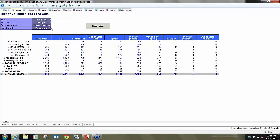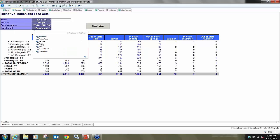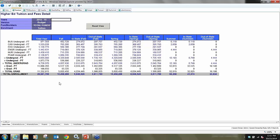In addition to the changes I've made in enrollment, when I go back to my tuition, I can see the impact to the tuition dollars as well. This is an example of the power of the real-time in-memory performance on a single server that's doing these calculations.